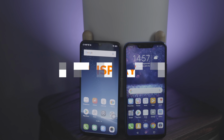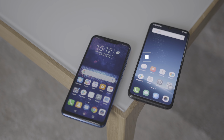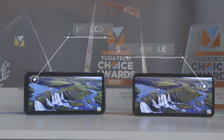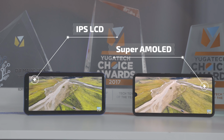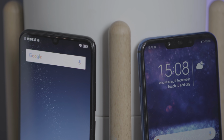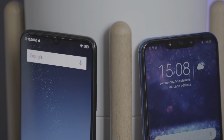Let's talk about the displays. The Nova 3i has a 6.3-inch screen, while the V11 is slightly bigger at 6.41 inches. Both have a resolution of 1080p and an aspect ratio of 19.5:9, but the actual display technologies are different. The Nova 3i has an IPS panel, while the V11 uses Super AMOLED. IPS displays are great. They provide good viewing angles, accurate colors, and they get bright enough for outdoor use. Super AMOLED though has the advantage of having more vibrant colors, deeper blacks, and can also get bright. Viewing angles suffer a little bit, but you don't really notice it with regular use.